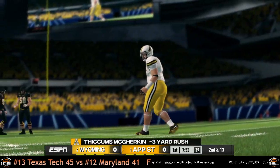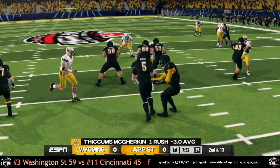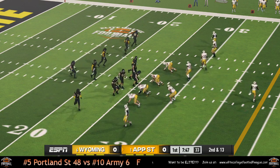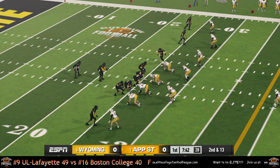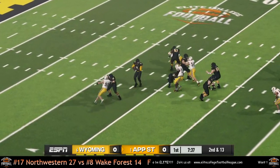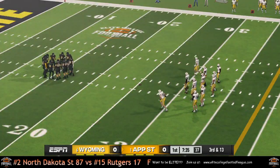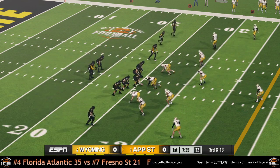And Thickums McGurkin loses 3. Now we can say the one player they're bragging about has negative yardage on the season. I'm just playing around. But Wyoming's run defense catches on early. Going out of bounds would be the pass from Cobblepot. Good first 2 plays on the Wyoming defensive side so far.